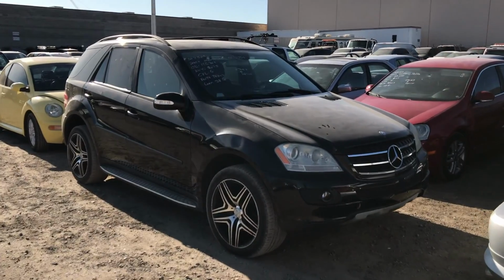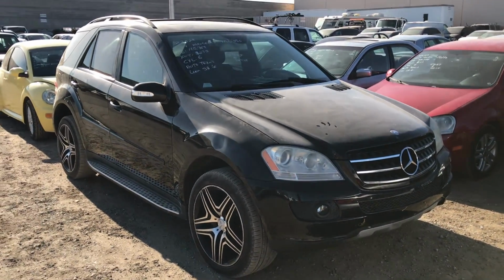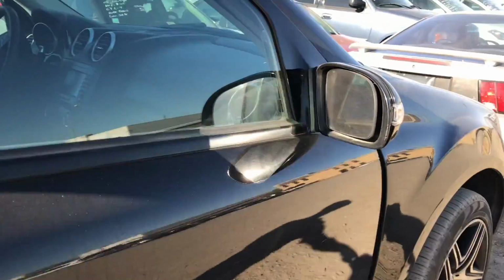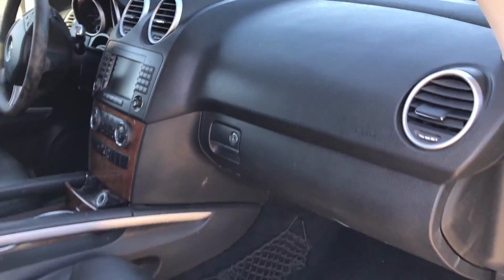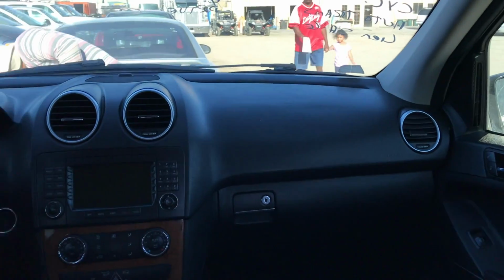We have a 2007 Mercedes ML 350 with 167,000 miles. I'm 100% sure this is why there's gonna be a bunch of people here today. So let's just get right to it. It has a little dent in the side there, but if you take a look inside, the black leather just looks really good in this car. It still looks like a current Benz. I don't see anything that stands out, but it does look really good.